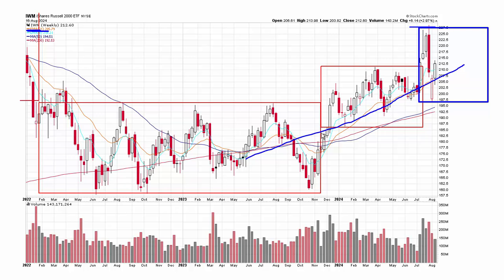Okay, I don't trade the indexes, so it doesn't matter to me if these are kind of messy. I'm just looking at the overall trend and health, and I'm going to drill down into the index and find some good charts to trade, because this is the Russell 2000. There's almost 2,000 stocks in there. But if this has been trending up for over a year, I don't trade this. I don't care if it's messy. I'll look within the index and find some good charts to trade. All right, one more here.